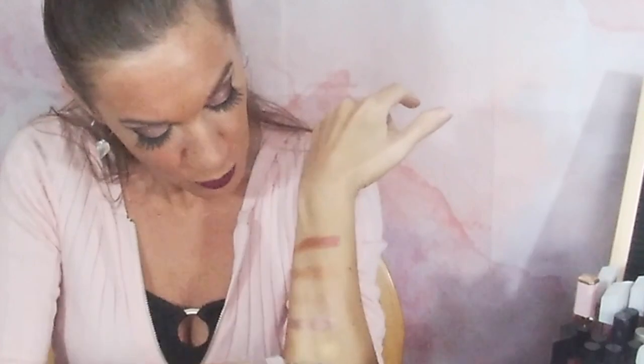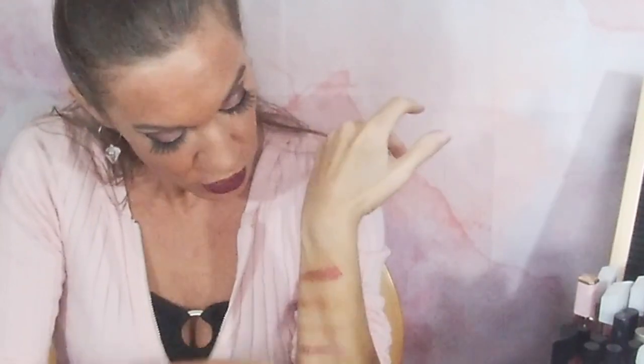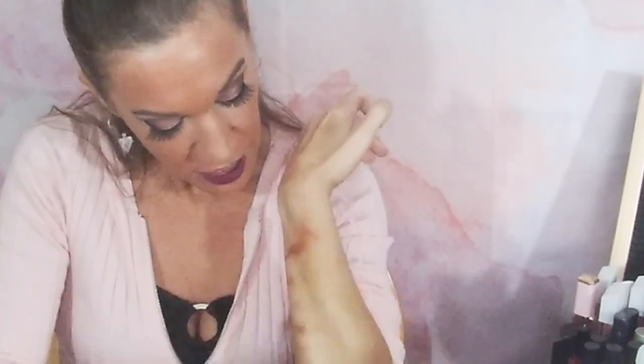Oh, super pretty. Okay, my makeup wipe. Oh my gosh. It's not even taking them off. Do you see that? It's always a good thing when the pigment... There we go. Woo! Okay. I'm so excited. Shall we do the second?